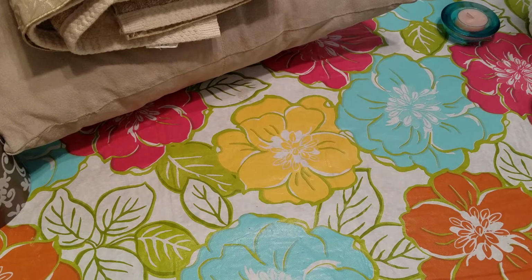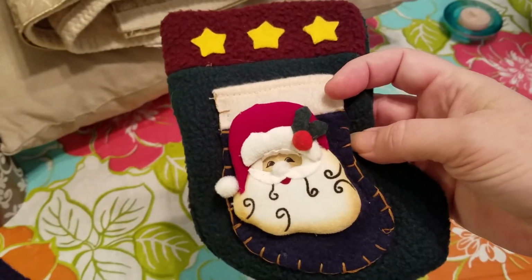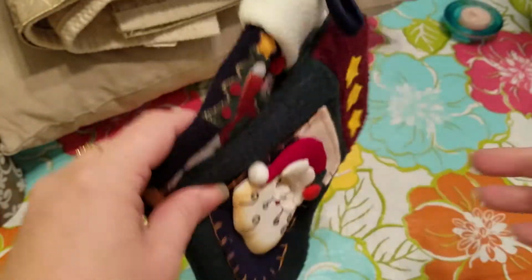And then I found these 2 little stockings, this one with the snowman and this one with Santa. It was a quarter total for both of those.